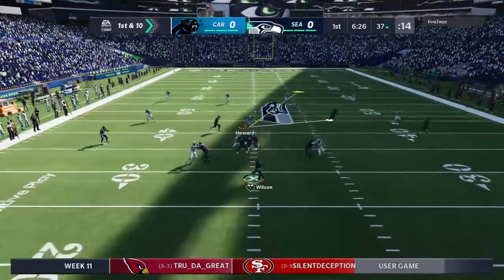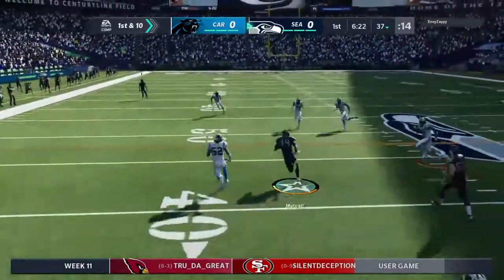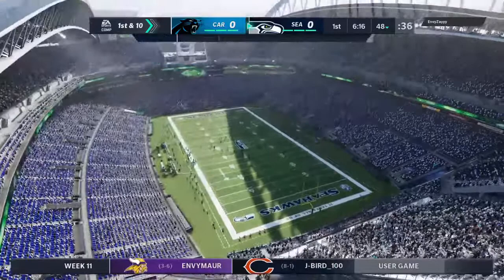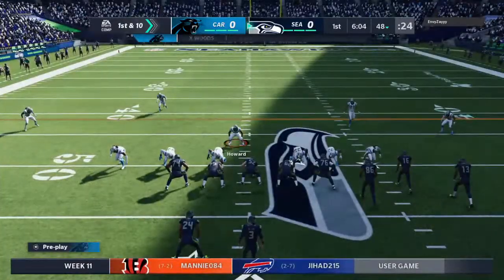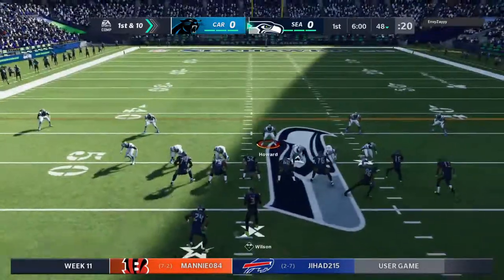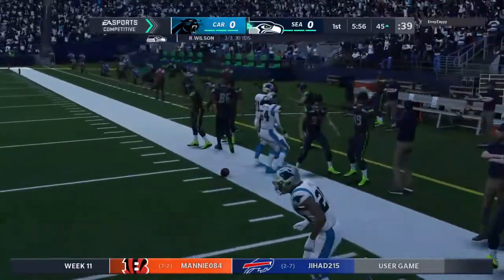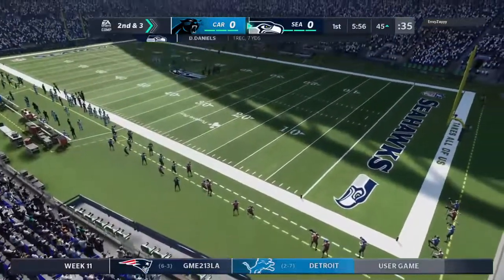25. From the gun, it's Wilson. He'll find Metcalf. And he slips up past the 45 before being tackled. 11 yards there and a first down for Seattle. He's locked in early. Two nice first down completions to start. I like the fact that he's seeing the whole field early, spreading it around a little bit in the early going. Now this one to his tight end out on the right side. And he's out of bounds as he gets this down to the 45.